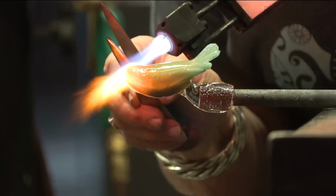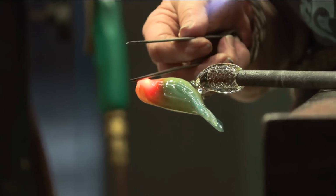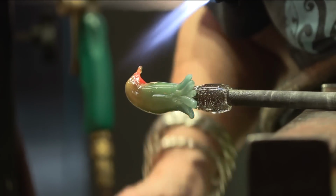There are a lot of glassmakers that also work with other materials and other mediums. Jasen is one of them. He's a great metalsmith, and he makes a lot of amazing glass-making tools also. He incorporates a lot of metal into his work, and he works with that as well.